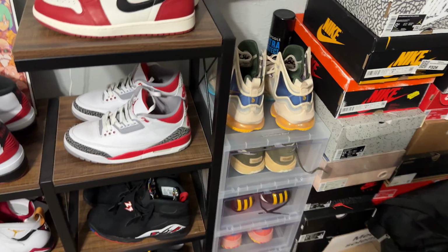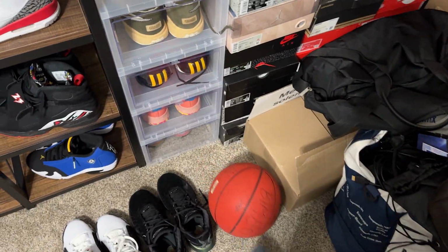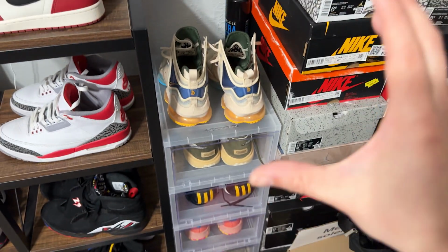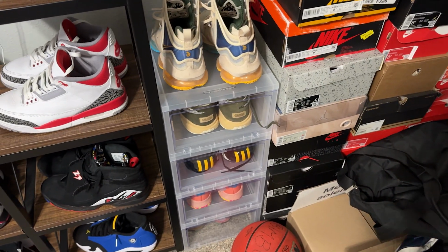Next, let me talk about actual performance shoes that I actually use to play ball. As you can see, this is an old ball, I don't even use this ball. It's just an old ball I used to have in middle school. But these are the shoes that I use on court regularly every week, and I really do like every single shoe on this one.